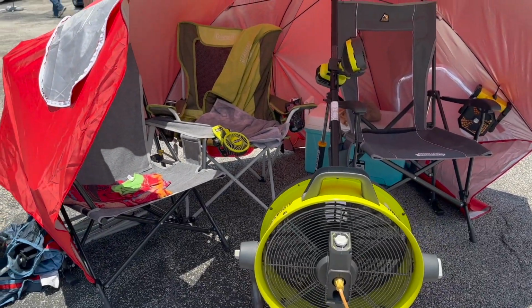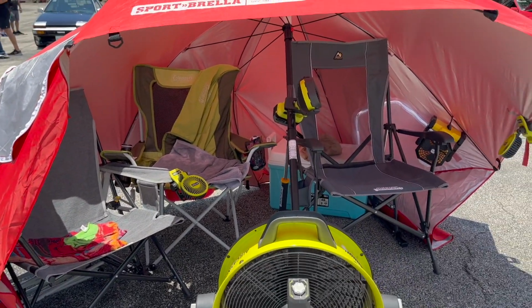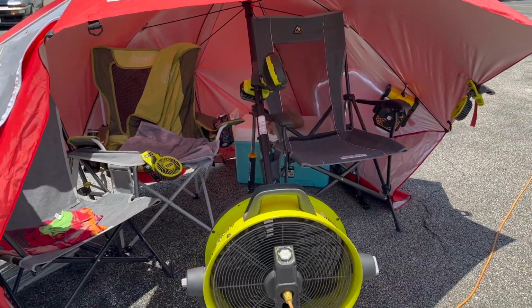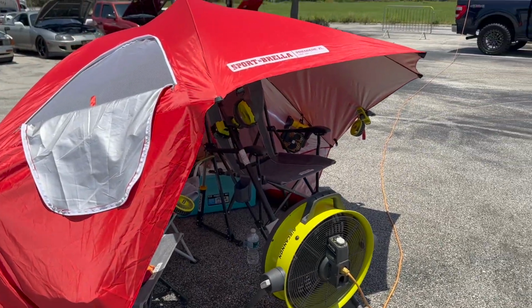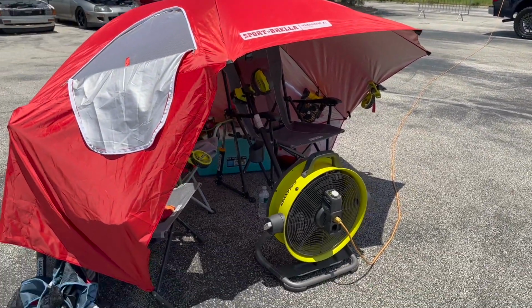Got the whole setup. You got fans on top of fans in the corner and everything. This is what we needed in our tent. Shout out to them because they're definitely doing it better than us.